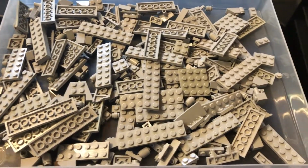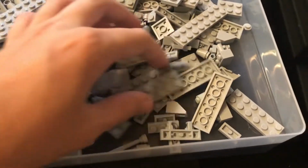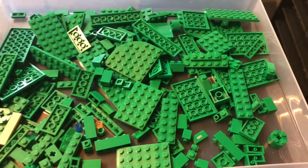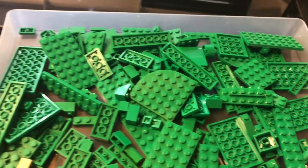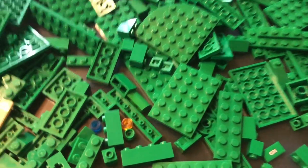Again, straight away with this one, we see a lot of plates in here. There's really not too much else other than plates and a few other smaller pieces in here. So next we have a bag of green pieces. For this one, it's again mostly consisting of just plates. There are a few other pieces in there as well. There's even some that aren't even green.